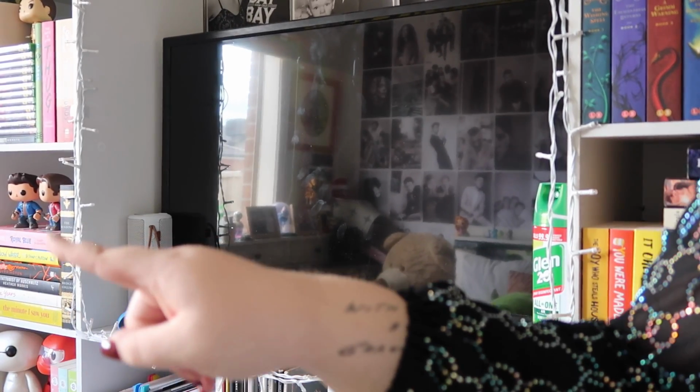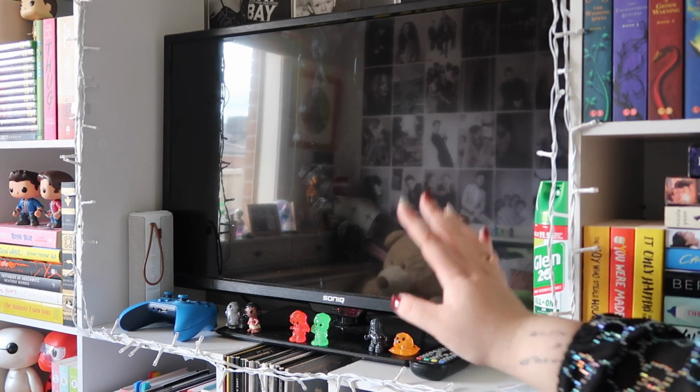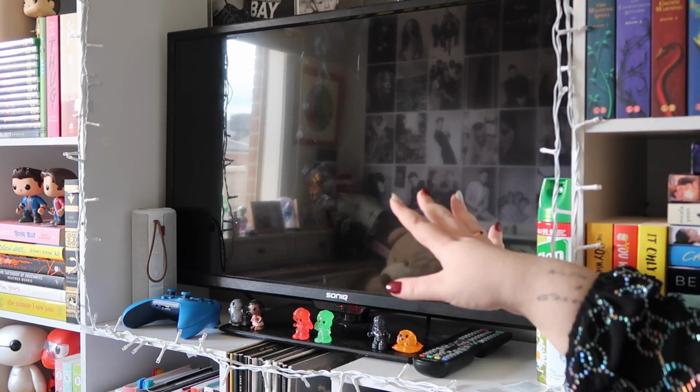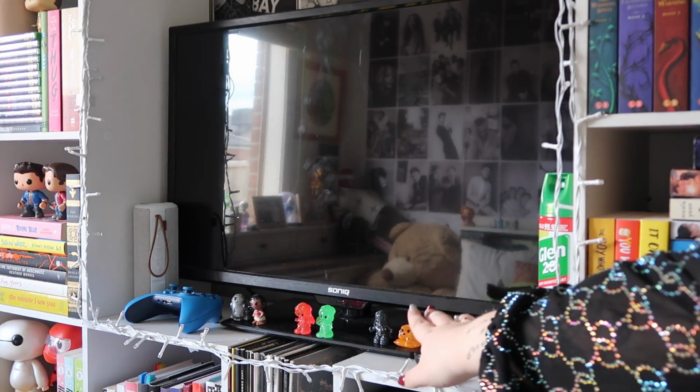Okay, so before I start over there with the other books, I do want to obviously show you what this is. This is my TV. The reason why I had a gap is because the TV is actually too big. That's why there's a gap in the middle, but it all worked out in the end. This TV is actually my grandmother's. I took it when she moved out of her house. But basically, I just have the TV remote here.